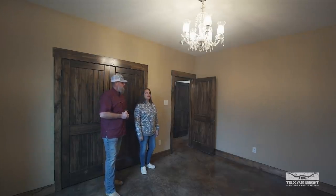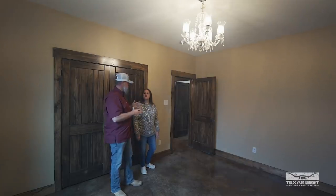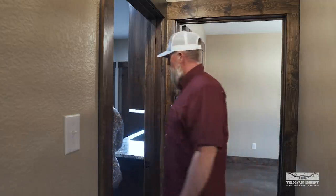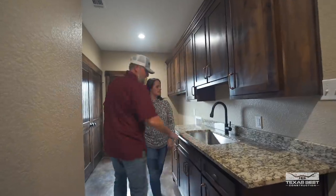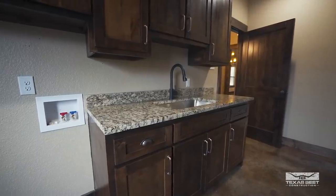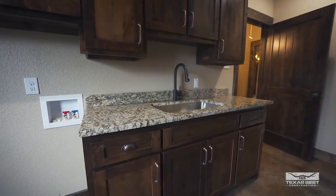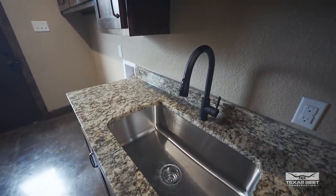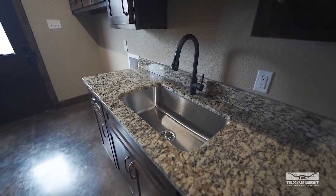So moving right from here, we're gonna walk into the utility room. All right, let's check out the laundry room. Looks amazing. One of the things we should say in here is we actually added this full single basin sink, but it looks awesome. I like the countertop space in here. Really makes for the space.